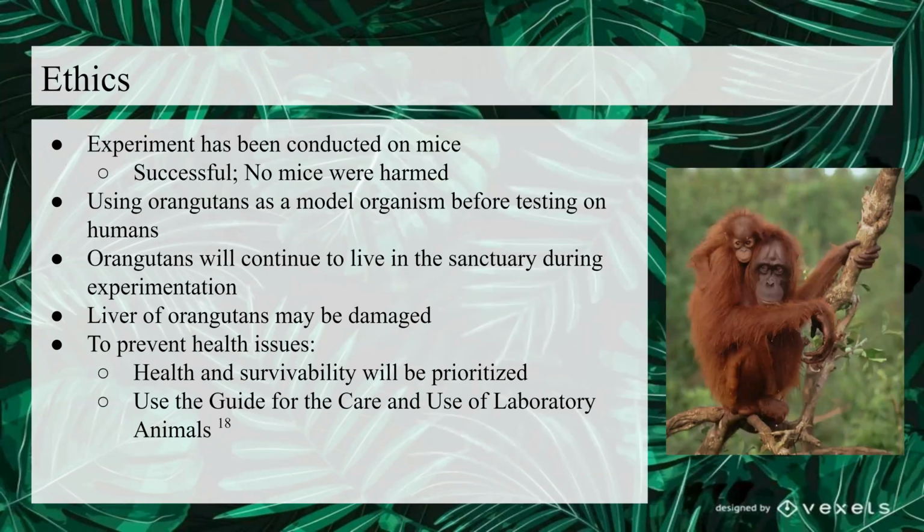Ethically, this experiment has been completed on mice before, and it was successful. No mice were harmed. So since we are conducting the same experiment but on a different model organism, we anticipate that none of the orangutans will be harmed. Since this experiment has not been done on larger mammals, we chose to use orangutans as model organisms before testing on humans. During the duration of this experiment, orangutans will continue to live at the sanctuary and continue to be cared for by the sanctuary facilities.